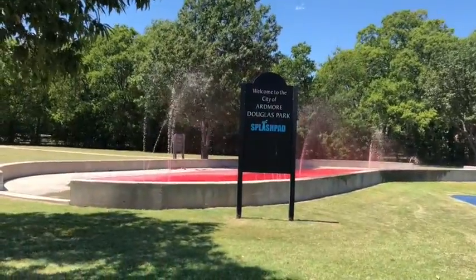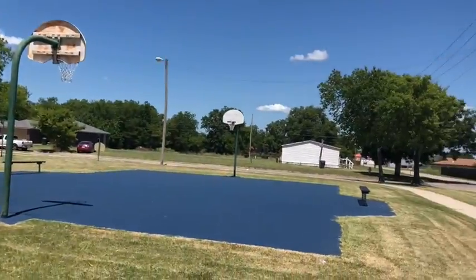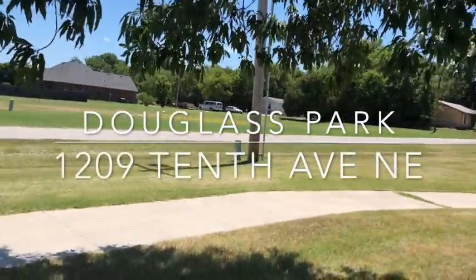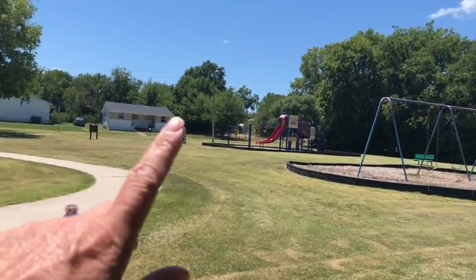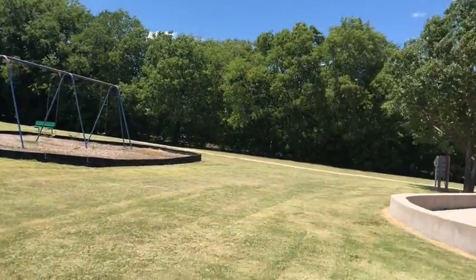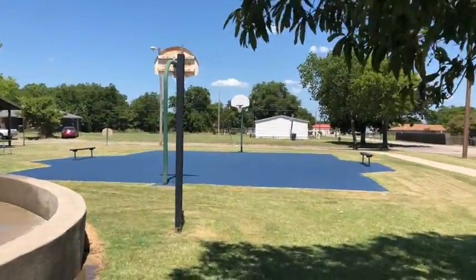Splash pad of Douglas Park. We are on the corner of 11th and N Street. I'm going to give you a little pan of the area. By this splash pad, you do have a nice little area, I always call it the drive park. Swing sets, got a great little splash pad here, a pavilion over there to have some picnic lunch, and a little basketball court.